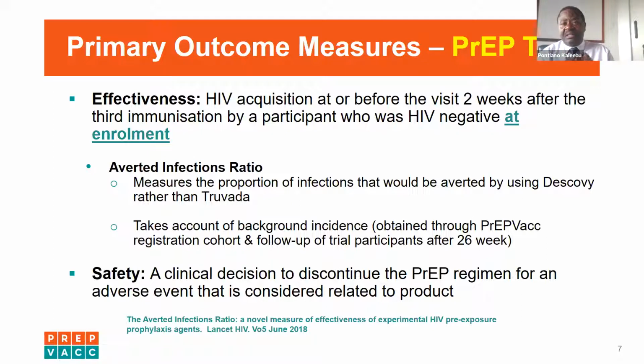At many of our sites now, PrEP is available and individuals can go and get it. But as you know, sometimes the uptake of PrEP has not been as expected or wanted. During the earlier weeks, we are proactively giving PrEP. The endpoint measure is the averted infections ratio, which measures the proportion of infections that will be averted by using Descovy rather than Truvada.